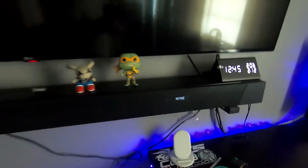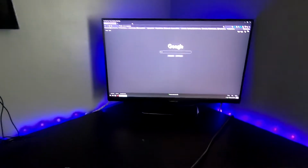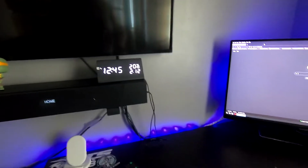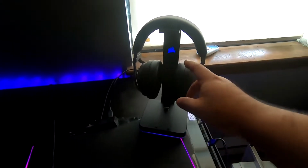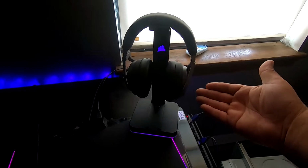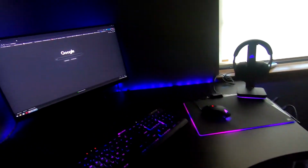And I was using my home theater soundbar with the computer, but as you can tell, if I sit here, it's only going to come out of my, I'm going to hear it in the left ear, mostly. So I decided to disconnect this Bluetooth from the computer, and right now I've been using my Corsair headset, which is good, but it is nice to take off the headset for a while, just to let your ears breathe. So that's one of the reasons why I decided to go with this.